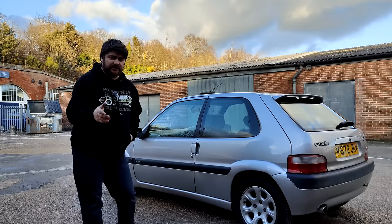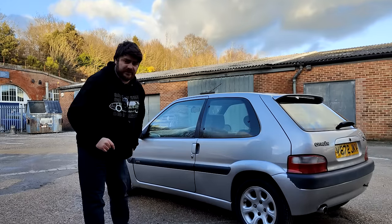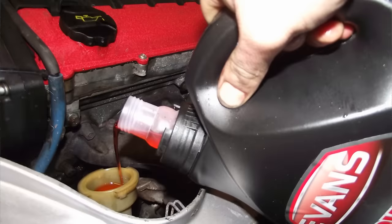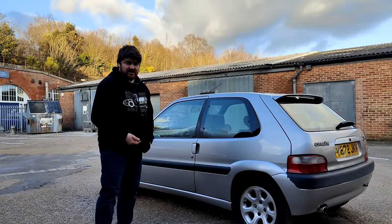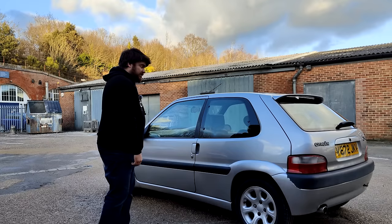So it was the first car on the dyno in 2013. It was the first car to get Evans waterless coolant in 2015. That's now been in there 9 years. Well, it did come out for a bit, but it's gone back in. So it's the same coolant it got 9 years ago. First car I ever converted. One of the reasons I chose this car is because I knew this car was tough and it could take it if I balled something up. So yeah, this car's been a nice little car for experimenting. Been a bit of a guinea pig.